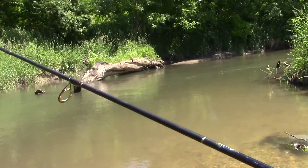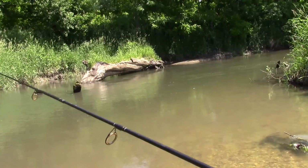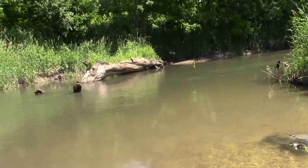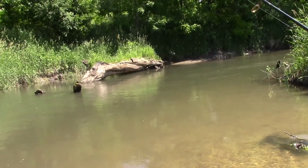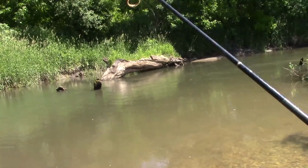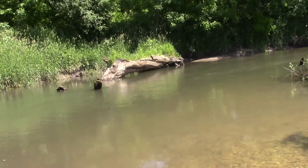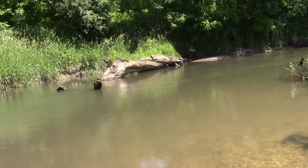Ooh, what was that? Oh, I felt something there. Wonder what that was. Nice looking log. Provides big structure for them big fish. Just so I don't hook it up, I might snag it with my spinner.